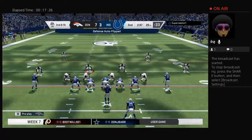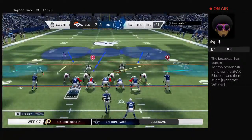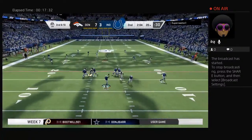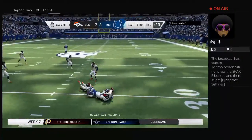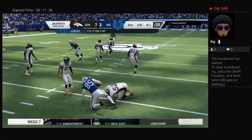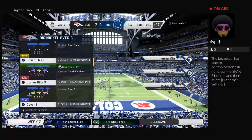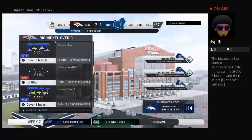After the incompletion, here's 2nd and 10 from the 20. Throwing again. Fields. To the right side to Eric Ebron. And he's got it past the 30 before he's hit and dropped. A gain of 11 that time and a Colts first down.